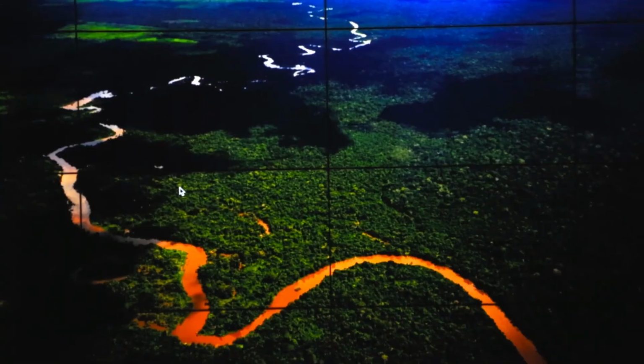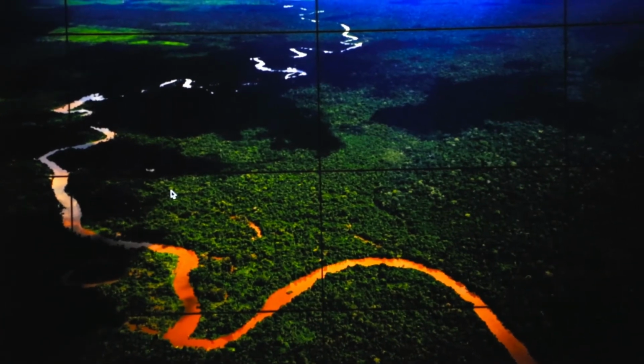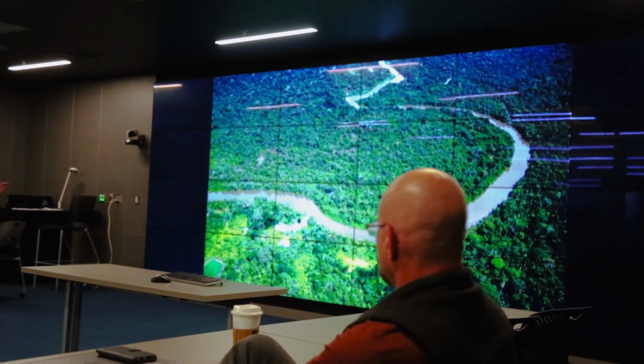Particularly for me, as someone who has a very strong interest in conservation biology, to see the work, which I guess is not yet published, but the work that they were doing on the rainforest, I was so glad to see that happen. Because it's a great use of the technology, and it's great to see that going on.